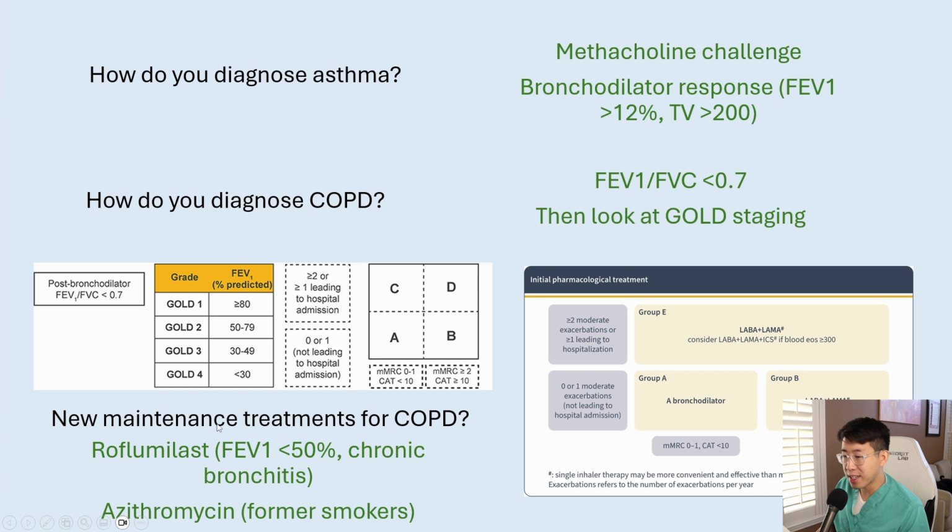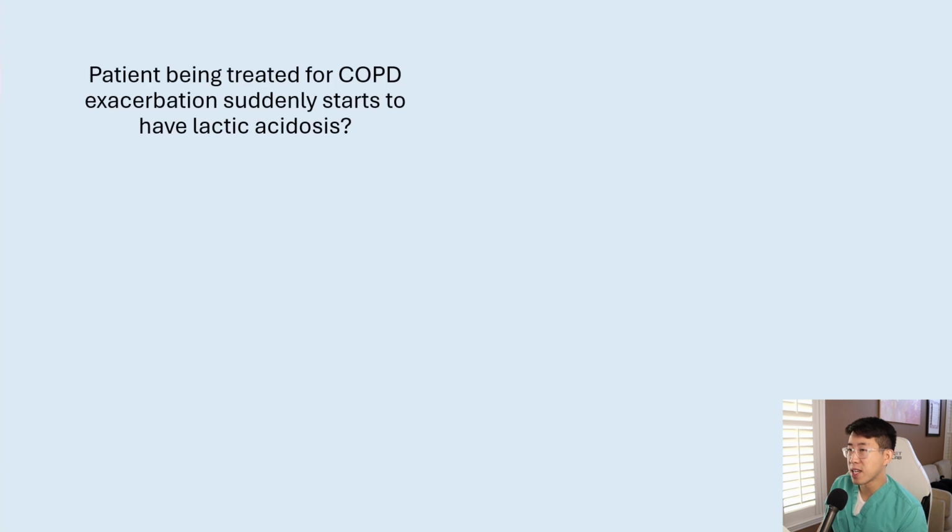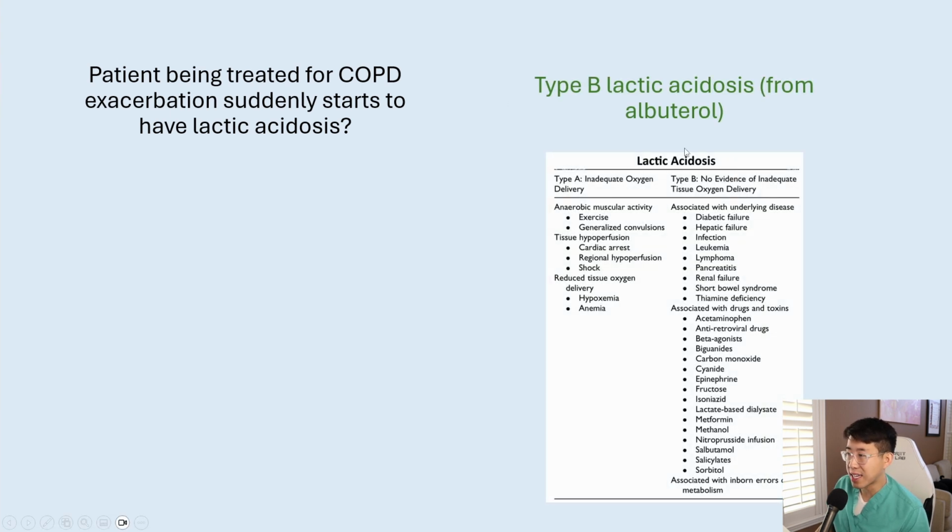And then what are new maintenance treatments you may see for COPD? That includes roflumilast and azithromycin. Some things that you may see in the emergency room setting: a patient being treated for COPD exacerbation suddenly starts to have lactic acidosis. What could be the cause of this? This would be a type B lactic acidosis from albuterol. Remember, for lactic acidosis, we have type A lactic acidosis, which is from true tissue hypoperfusion, and type B lactic acidosis, which is from a variety of different causes, but beta agonists being a very common offender in this category.